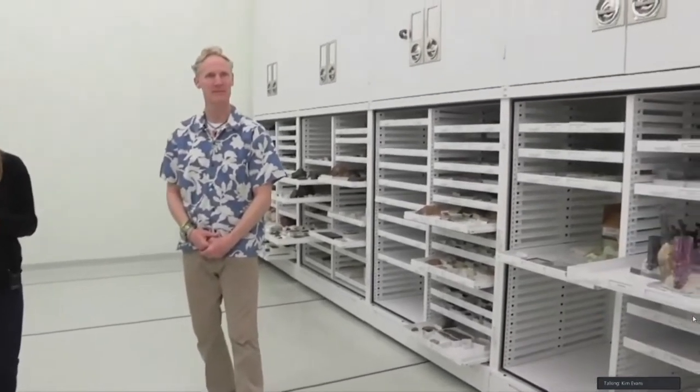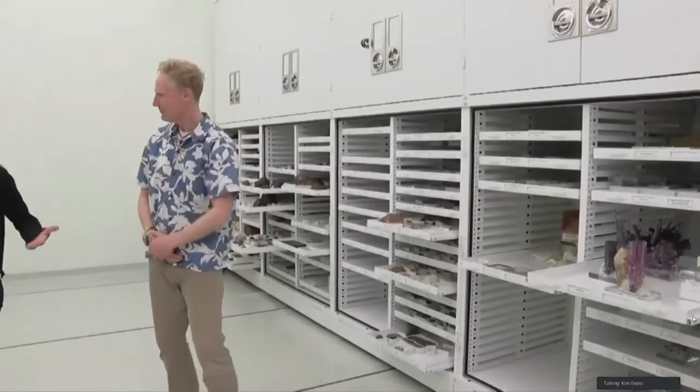We are broadcasting live from about 22 feet below the surface of the ground. That is right, we are broadcasting from the geology collections here below the museum, and I have with me today an amazing scientist that we'll talk to in just a minute, Dr. James Hagadorn, one of our curators of geology. So, hi James, welcome to our collections, folks. We're so glad you're here.